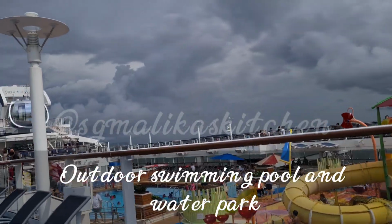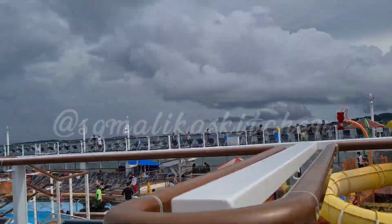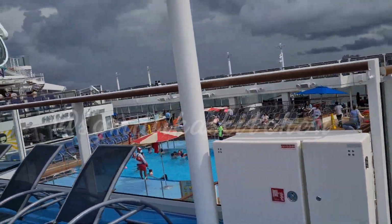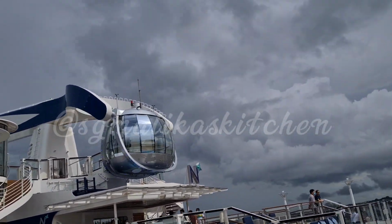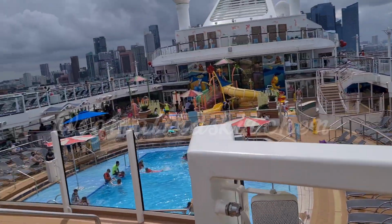Over here you can see the outdoor swimming pool and the small children's water park. The outdoor swimming pool comes with a regular pool and 2 hot tubs. There's also 2 indoor swimming pools. However, one of them, which is the solarium, is only open to those aged above 18 years old.